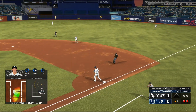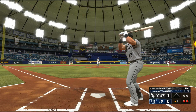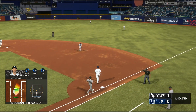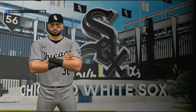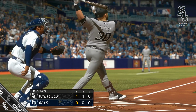Comebacker to the mound. Gathers and throws to first. 2 away. Benintendi to the plate, looking to rebound today. He was 0 for 4 last night. On the ground, right side. The throw to first, and Benintendi is out. That's out number 3. But the White Sox get 1 on a homer. It's now 1-0. You're watching White Sox baseball on the show, Chicago.